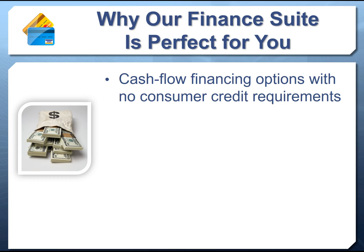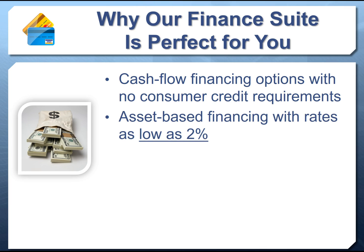You're getting the cash flow financing options, where it's just based on your cash flow. No consumer credit requirements with these kind of loans and credit lines. No collateral requirements. We got you asset-based financing if you have collateral or some kind of asset for you or a guarantor that has it. And we even talked about how you can get interest rates lower than 2% with programs like account receivable financing if you have account receivables as actual collateral. Or we even have financing as low as 0.5% for every week the money is outstanding. That's actually based on your revenue, having consistent revenue of $100,000.